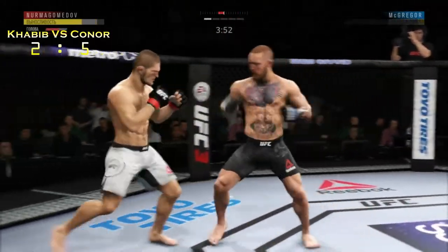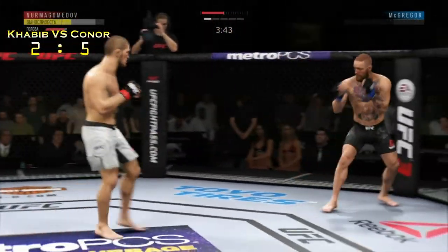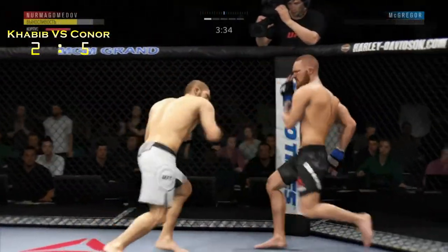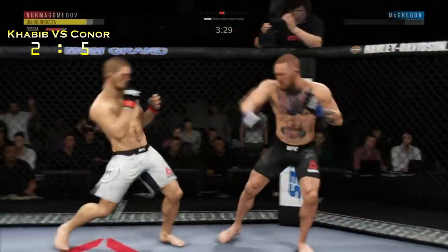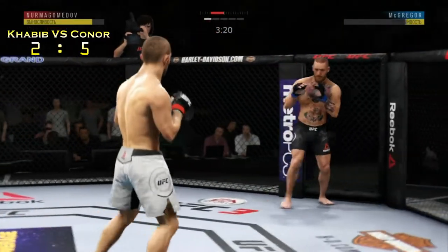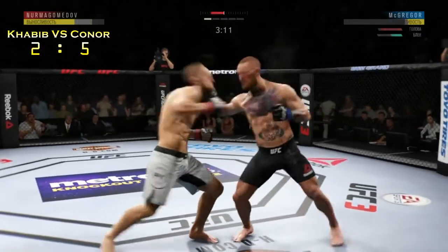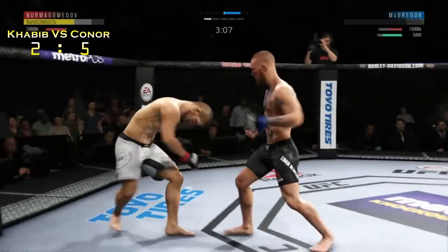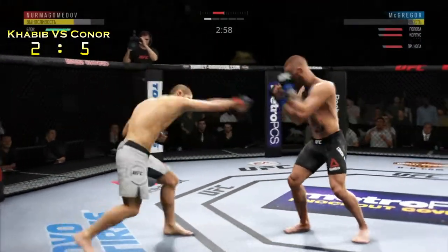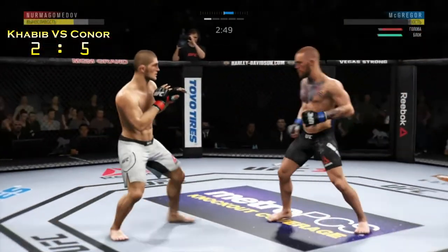Continues to work on the inside of that lead leg. Good inside leg kick. Well, the strike lands, but he is visibly fatigued, Joe, and as such, not doing a whole lot of damage at this point in the fight. Inside leg kick is there by Nurmagomedov. How about that shin? That one hurt. Under 3 minutes now to go in what has been a very fast-paced opening round here.